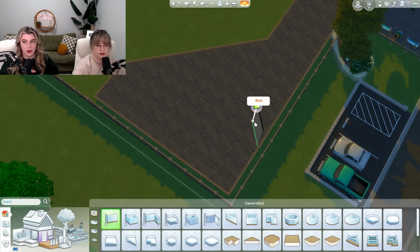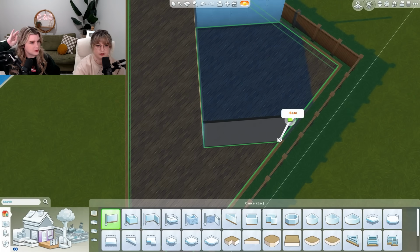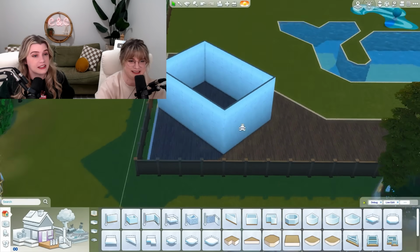Let's do tall wall height on everything, because I want to make sure that everything goes as tall as it possibly can for the rides and things. That's going to be really tall inside. This is for Whalebert. He deserves it to be this big.